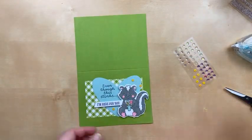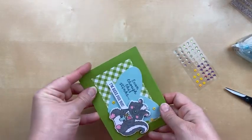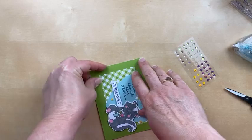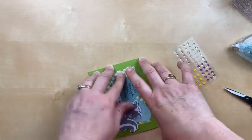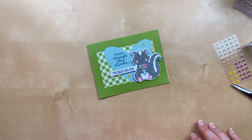Oh, I love that. Isn't that adorable? And again, so quick and easy. That was not a good fold. Let's try that one again. There we go. Oh, so quick and easy. Well, I just love the layout.